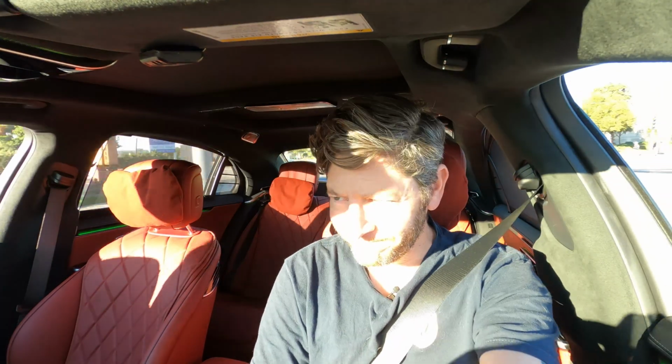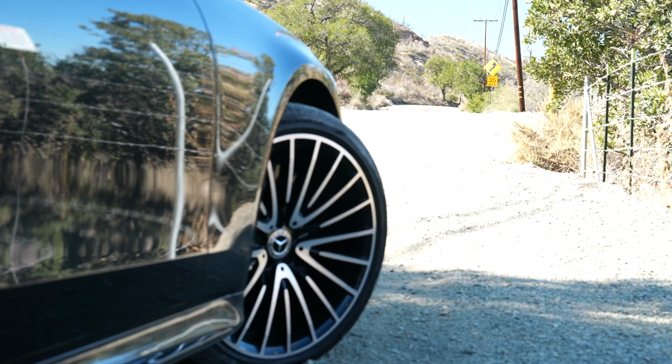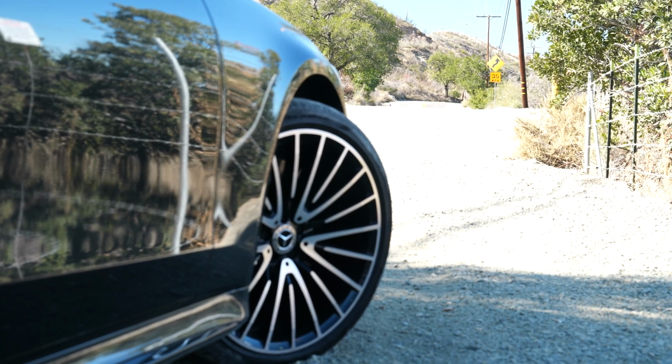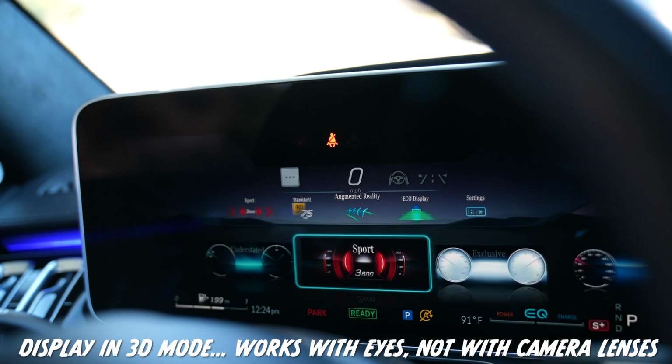This is the latest Mercedes-Benz S-Class. It's the S580. And I have to tell you, it is goddamn amazing. Okay, not because of the speed thing and all that. This is an S-Class. It is a comfortable, understated, elegant machine. And now it is the 22nd century dynamo of sorts.